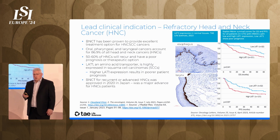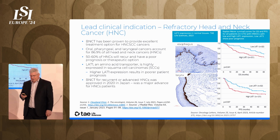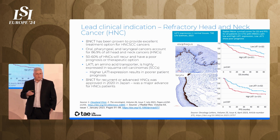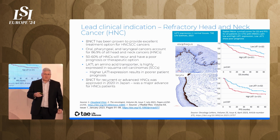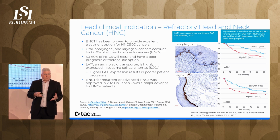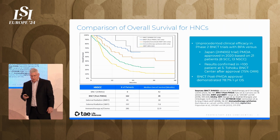So our lead indication that we're focused on is refractory head and neck cancer. It's a very difficult to treat cancer. About half of the patients that have this disease ultimately recur. When they recur, the prognosis is not good for these patients. So the existing drug, and in fact our small molecule drugs in general, use an amino acid transporter to get the boron into the cells called LAT1. And it turns out for this type of cancer, cancers that have high LAT1 expression tend to have poor outcomes. So it's a very interesting situation where the transport mechanism that we use to load boron into the cells is in fact correlated with patients having negative outcomes.